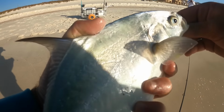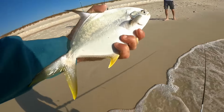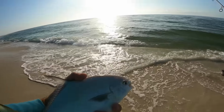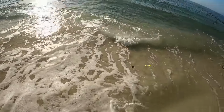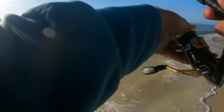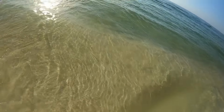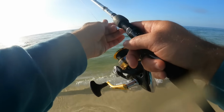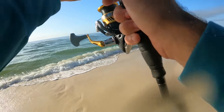That's cool, two pompanos. And for it to be rare to catch these this time of year, that is awesome. And I had the tiniest little piece of shrimp on there. All right, little guy, I'm gonna send you in the wave. Woo! There he goes. Sick. Okay, we got ourselves a really good, fresh looking rig. Toss it back out. They're really not far from the beach. This is a deeper hole, a little cut off the beach. But they're just chilling.